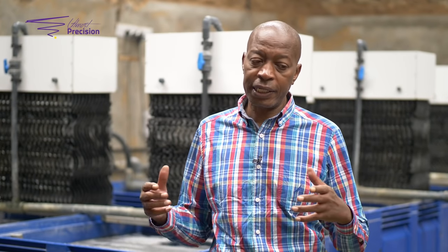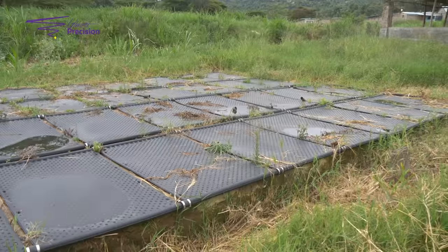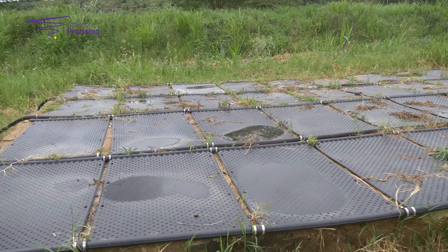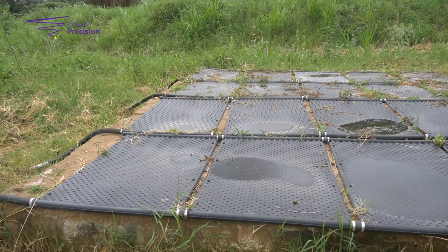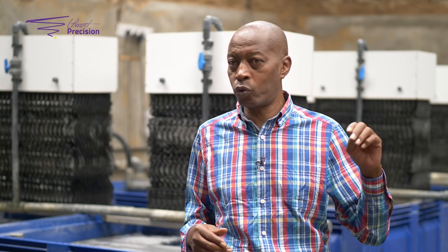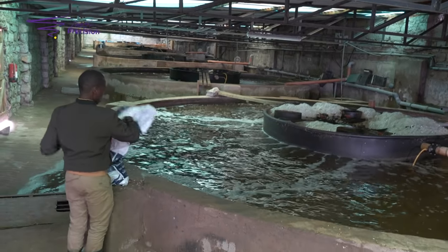Reason being, the temperatures in Machakos are viable, they are suitable for catfish and tilapia. Because catfish and tilapia need water temperatures of between 23 to 30 degrees, and so Machakos fits right in with that. For example, we cannot grow trout here because trout will want water below 18 degrees, which we can never achieve here. So this part of Kenya is very suitable for those two species of fish.